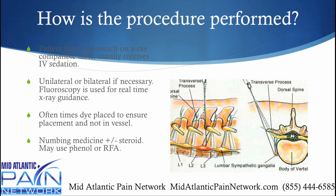The pain management doctor may also use phenol, which is an alcohol derivative designed to provide longer lasting pain relief. Radiofrequency ablation can also be done. It ends up being like a pulsed radiofrequency procedure to try and provide longer term relief.